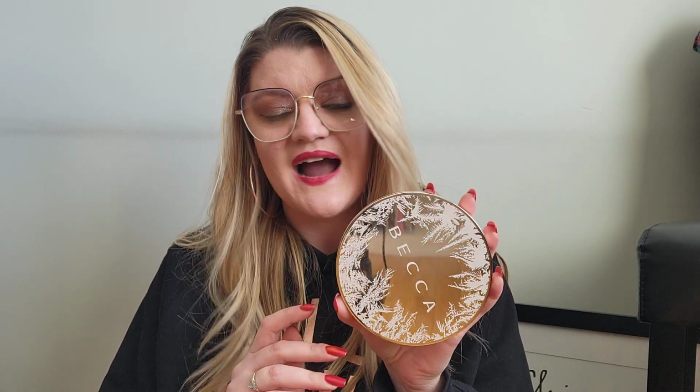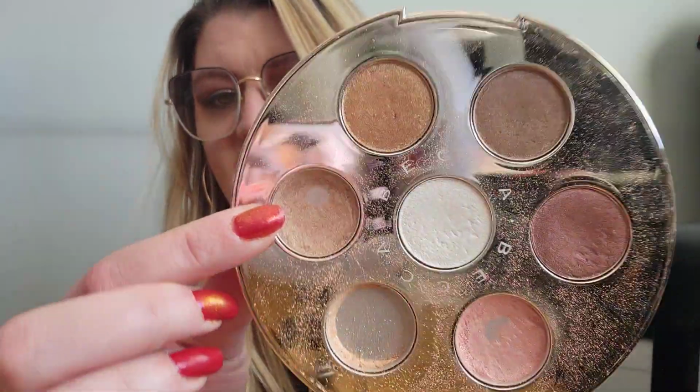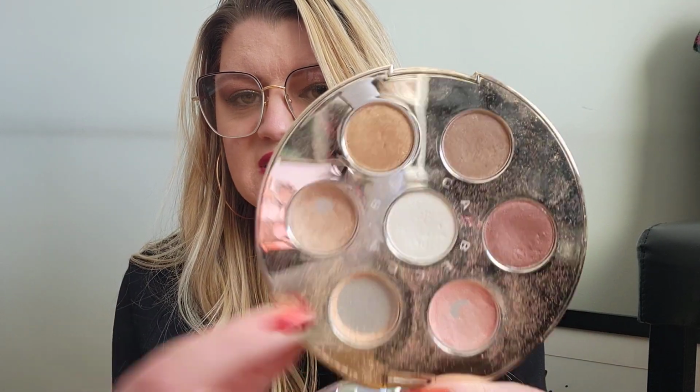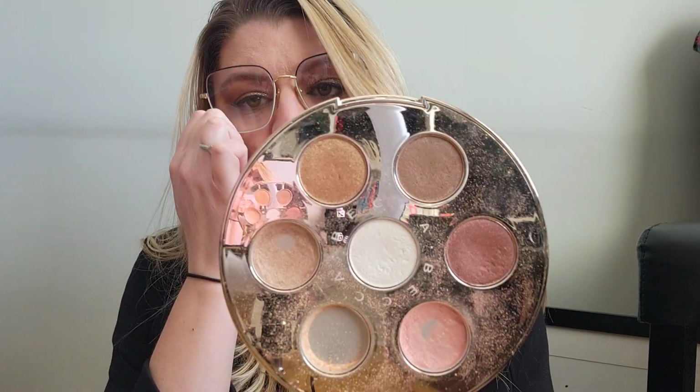So October and November, I'm gonna show you guys together because both of those come from my Becca Eyelights palette again. So I have the shade Opal for October and Topaz for November in here. So Opal is this one with pan already. I don't think I've dipped into this one yet. I think it's just been Moonstone that I've been focusing on. And I also have not reached for Topaz yet.